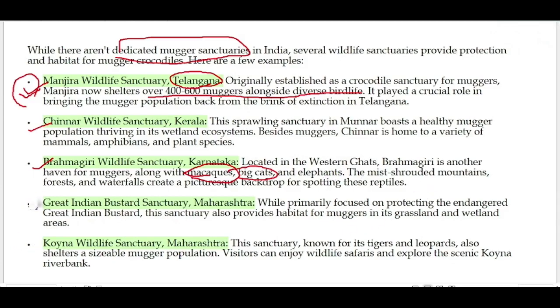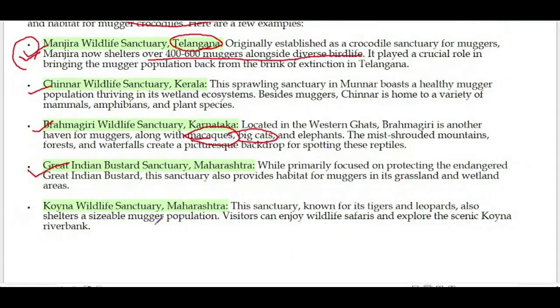Then we have Great Indian Bustard Sanctuary, which is located in Maharashtra. Even though it was primarily focused on protecting the Indian bustard, it still protects a relatively large mugger population. And Koyna Wildlife Sanctuary, Koyna being a famous dam in Maharashtra, also protects a sizable population of mugger.